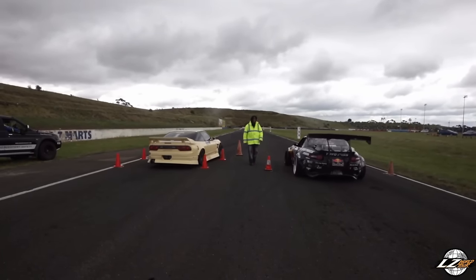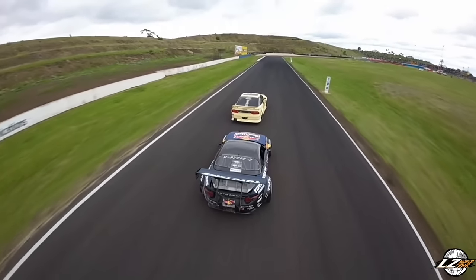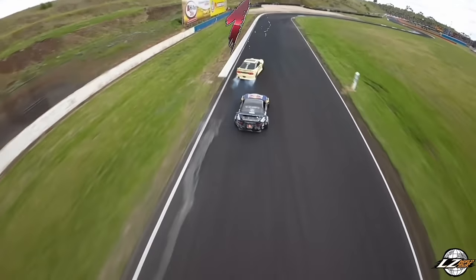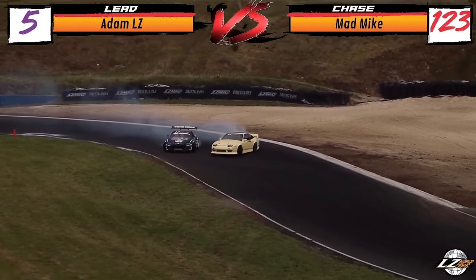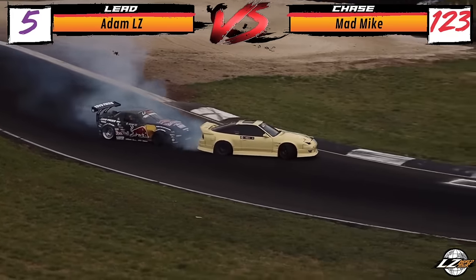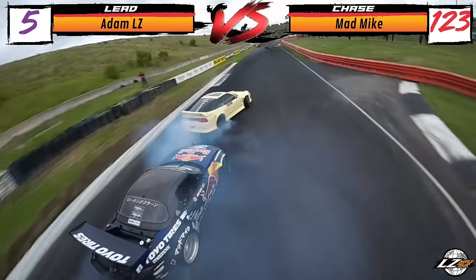Adam LZ in the lead position. Mad Mike in the chase position. Neither guy with any tires left. Oh, this is going to be sketchy. Here we go. At least it's not raining. We're going to give that some credit. Adam LZ trying to do his best impression of the Backy King. Let's see. And Mad Mike, even with no tires, is putting it in to Adam's business.